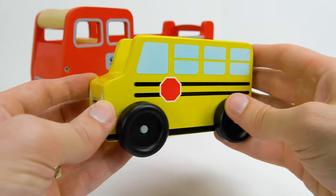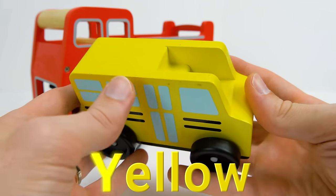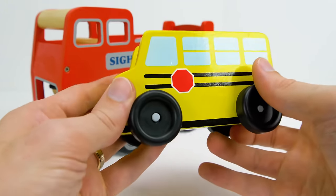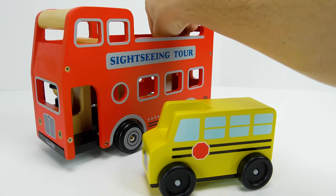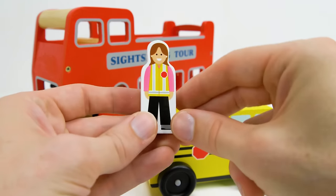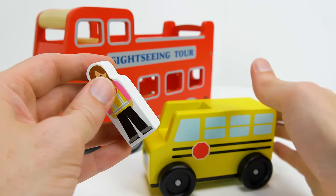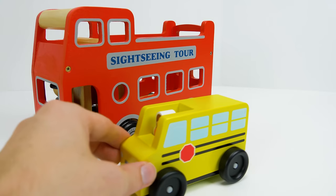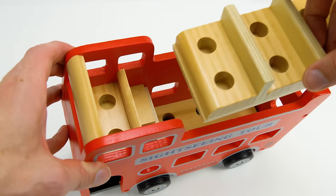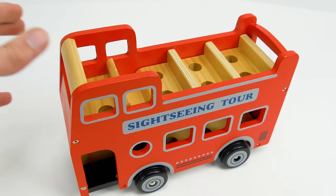Our last vehicle is a school bus for taking kids to school. The school bus is yellow. And it's driven by a bus driver. Off to school. All right, let's put the top back and send the bus back.